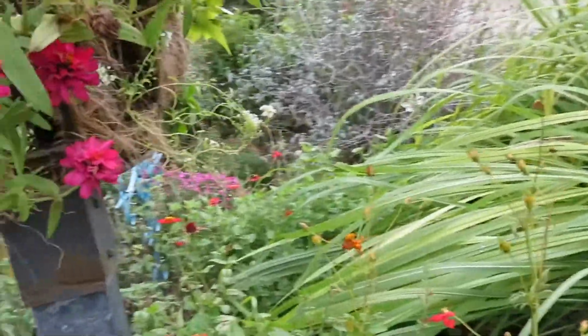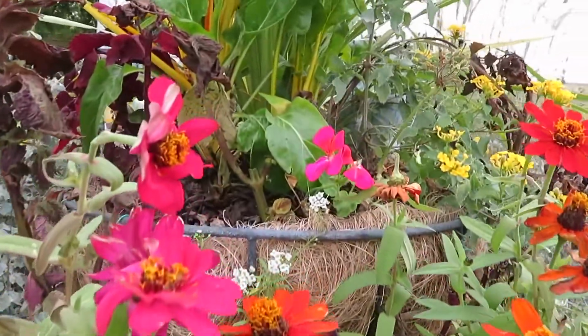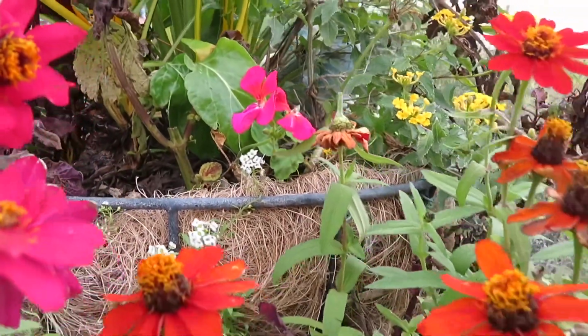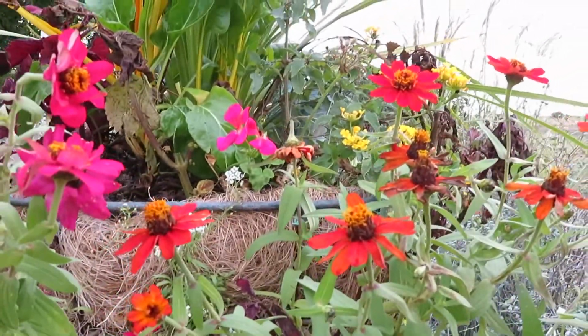So I dropped the whole thing, but I picked it back up, and I'll save those seeds. Oh, there's another geranium that I forgot and didn't get in. I'll want to get it in too. Isn't that a pretty pink?